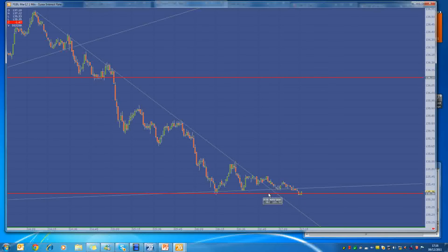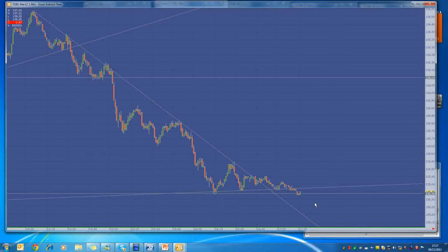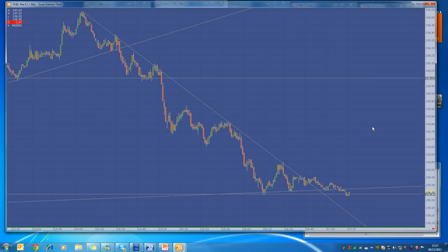We're just hovering around there, and we're petering out, so we might get a little dink above or below, but at this current moment I can't really see much of a move happening until we start again on Monday, especially with possible upcoming announcements over the weekend through this EU summit. So that's something to look forward to on Monday. This is what I'm looking at in Bund.